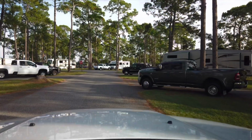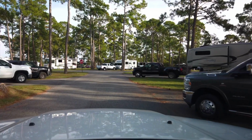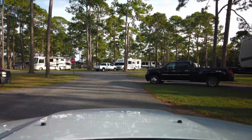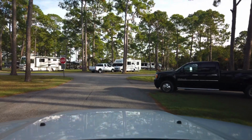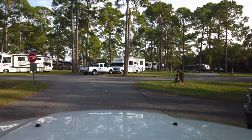Remember their name. This Ram Dooley is at site 33. That's a pretty truck right there. Yep. Y'all know I'm looking for a 2500 somewhere.